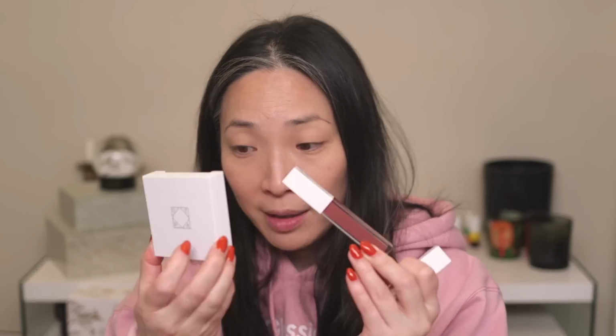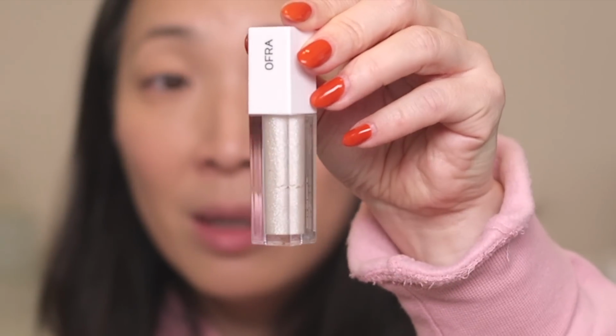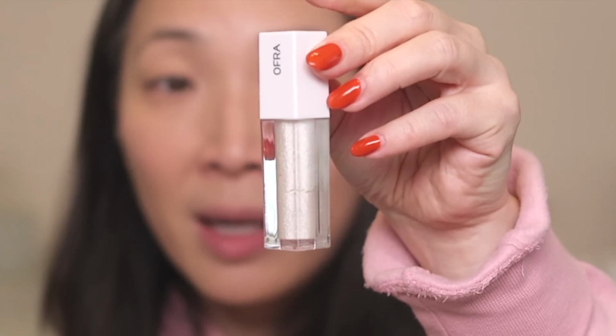And then there are also 2 lip products. There's a long-lasting liquid lipstick. I personally am just not the biggest fan of liquid lipstick, so I'm going to include this in the giveaway as well, along with the highlighter. And then there is a lip gloss in this beautiful white crystalline shade. Oh, it's so pretty, and it's called Millie. So this one I'll try on for you as well.